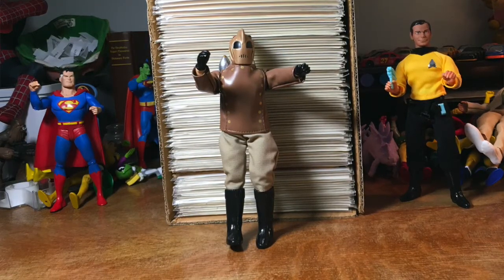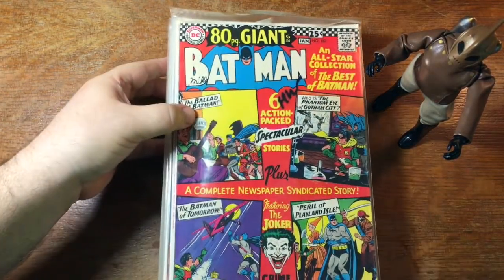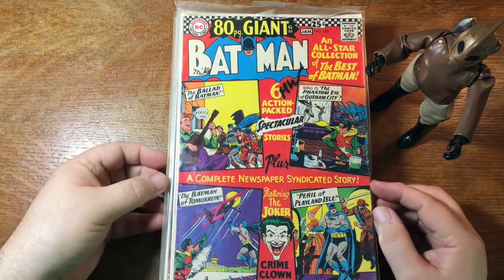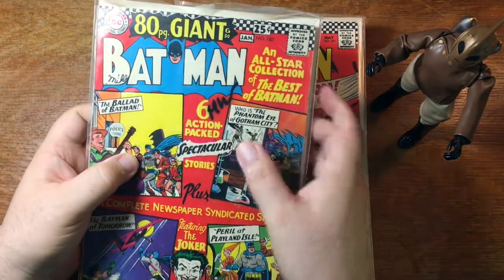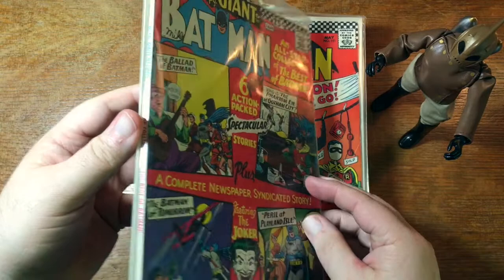And let's break into this box and see what we have. And I will pull out the first stack, and it looks like we are starting with some Silver Age Batman. 80-page giant, Batman number 187. This was a great way to get some of those early Batman reprints. Looks like we've got an HW written on the cover. That's too bad, because this book looks in mighty nice shape other than that.